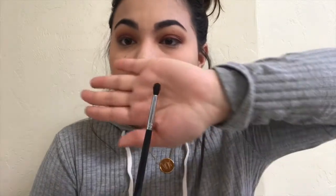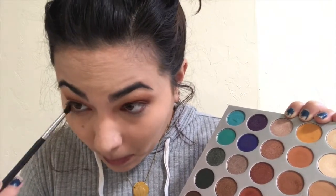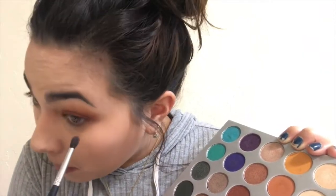I'm going to wipe away the excess powder with that brush. It's going to be the Morphe E48. So I'm going to take the Morphe E321 brush and stamp it into Silk Cream and work it on my lower lash line. So what we want to do is almost mirror the colors we have on the top of the eyelid and work them on the bottom.